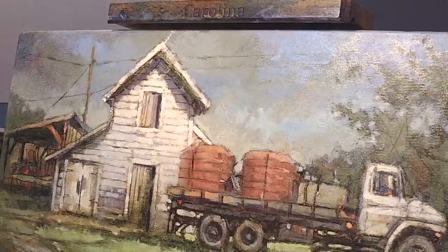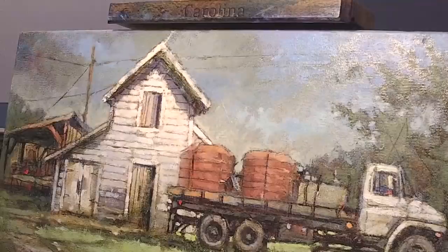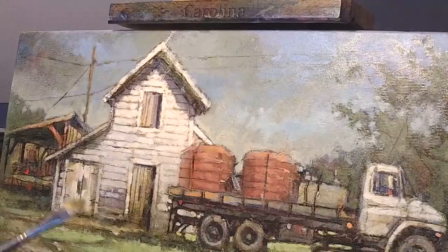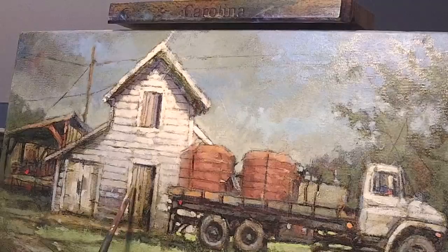Tiny bit I want to do. This door looks a little overly ignored. Let me try to mix up a dull, dirty brown and come in and just give a stroke here. Want it to look like a dirty old barn door, right? Yeah, that'll work.